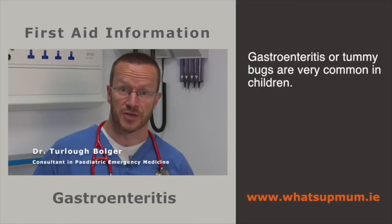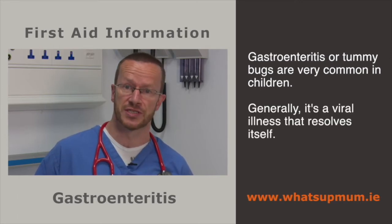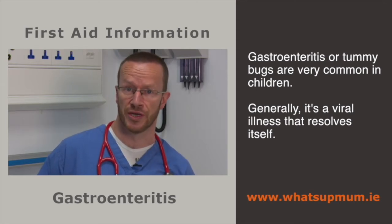Gastroenteritis or tummy bugs are a very common problem for children. It's one of the commonest things that we see in the emergency department. Generally, it's a viral illness that is self-limiting and resolves itself without any treatment. But we want to tell you when to worry and when to come and seek medical help.